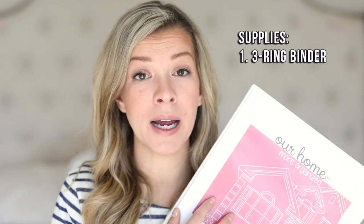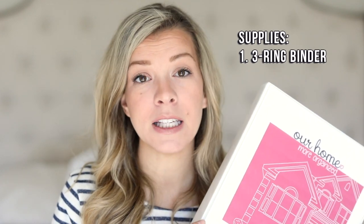So let's talk about what you need to build your control journal. As I mentioned, you need a simple 3-ring binder. We always have these binders laying around the house between my business and my husband's businesses. We have a ton. In my master closet declutter, you see that I actually decluttered 5 or 6 of these empty white binders from the top of our closet. We just have a ton of them. You can get them at the dollar store. They're super cheap. It doesn't need to be a huge investment. So you definitely want a 3-ring binder.